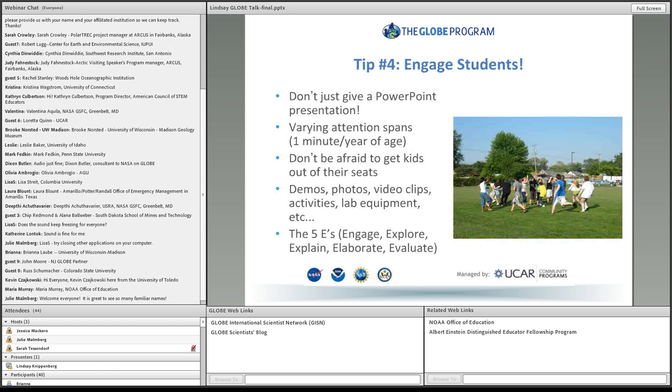My fourth tip is engage the students. They are so excited to see you and have somebody different in front of their classroom. Do not just walk in and do a PowerPoint presentation, because those kids are going to be crushed. And if you think about it, some of the research says that you've got about a minute for every year of age the kid is. So if you have a bunch of 10-year-olds, you've got about 10 minutes of one thing before you have to switch it up and do something different. You need to keep on the ball and keep them engaged.